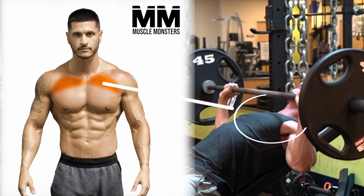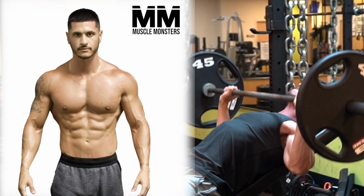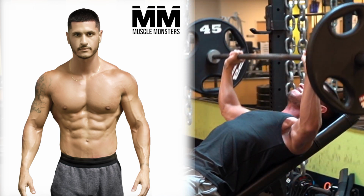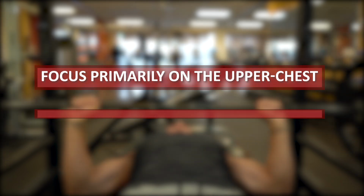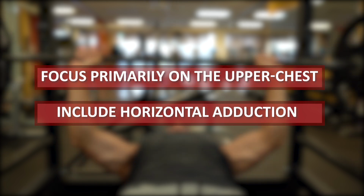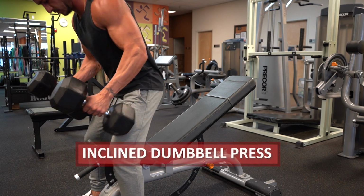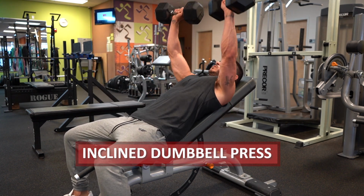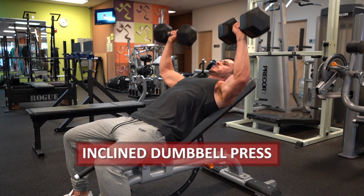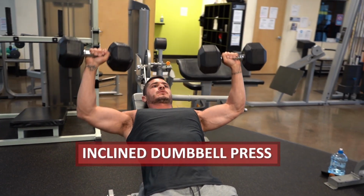This is why I recommend that everyone include an exercise that prioritizes shoulder flexion when pushing to ensure stimulating the upper chest sufficiently. This exercise should focus primarily on the upper chest and include a good deal of horizontal adduction, getting the humerus across the body. For most, I'd recommend an incline dumbbell press. Using dumbbells will allow more freedom to bring the humerus across the body, horizontal adduction, while still allowing you to load the upper chest to a great degree.